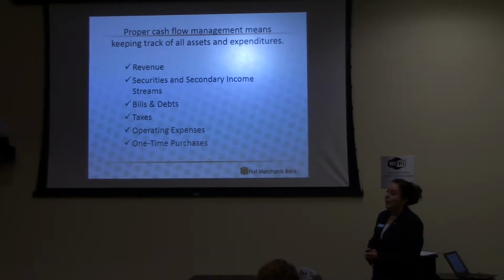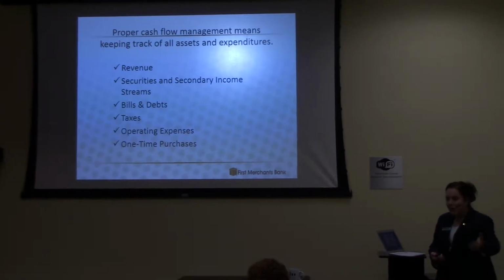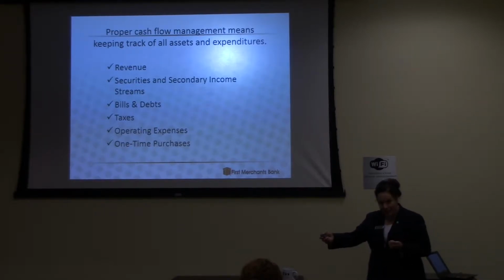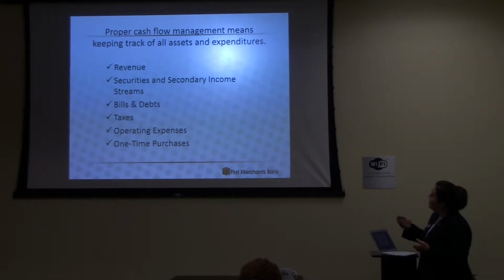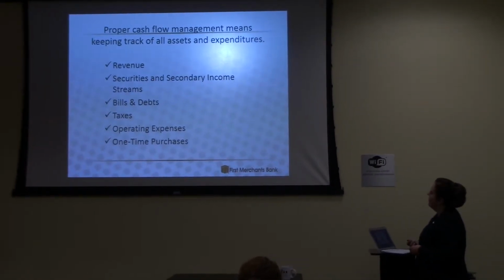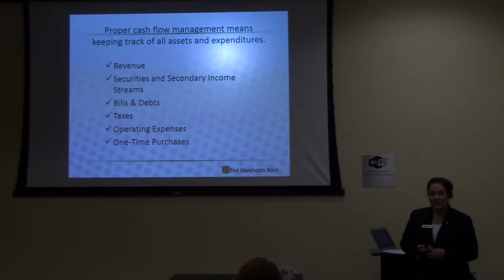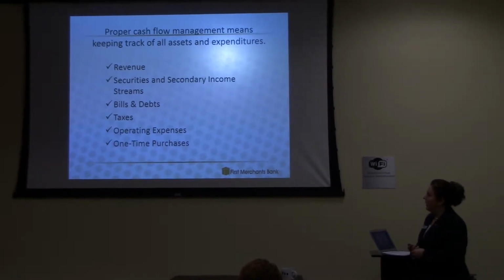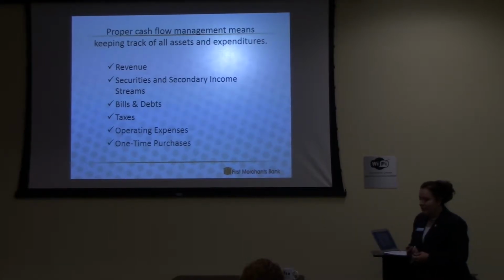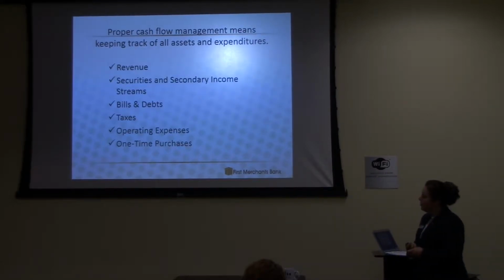So when we're talking about cash flow, how to expedite cash flow, what we're really talking about is when I sell a product to a customer and they pay me, how quickly can I turn that around and buy things for my business? These are a list of some of the things that are critical to know about your business. Certainly revenue, most business owners know to keep track of their revenue. Secondary income streams, bills and debts, not forgetting about taxes, and certainly there are great programs out there that you can utilize to help with your taxes, your operating expenses. But the last one is really where some business owners get hung up, and I would encourage you to talk with your accountant or your legal team about those one-time purchases.